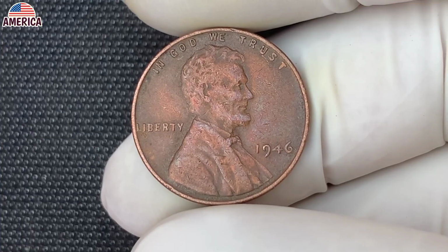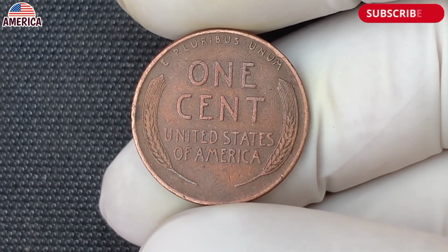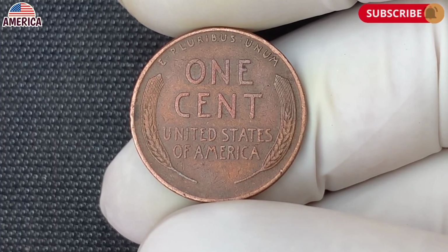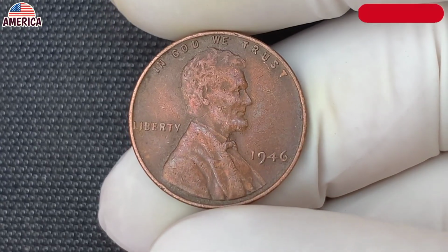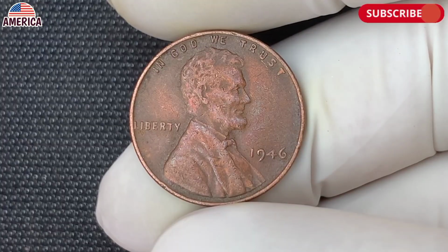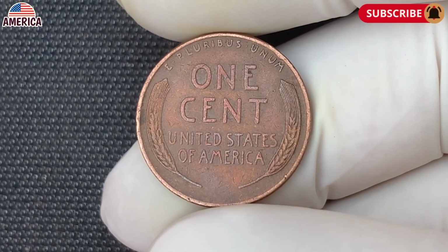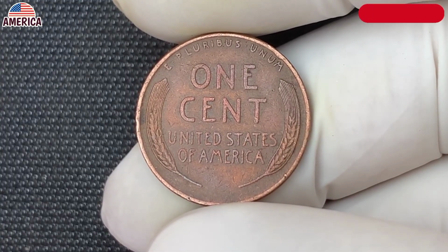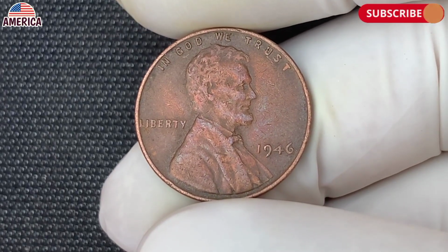Let's start with one of the most popular and valuable errors to look for, the repunched mint mark, known as an RPM. If you have a 1946D wheat penny, that's one with the little D under the date, examine it closely with a magnifying glass. In some cases, the mint mark was accidentally stamped more than once, leaving a shadowed or doubled effect. These RPMs are not only fascinating but very valuable. Collectors crave these types of errors, especially when the doubling is bold and visible without advanced equipment.